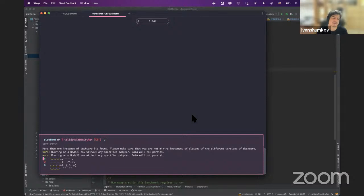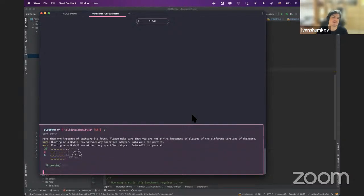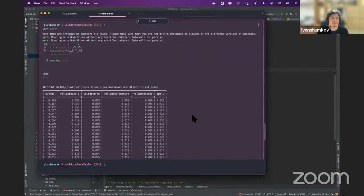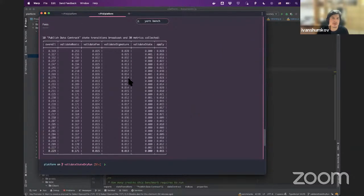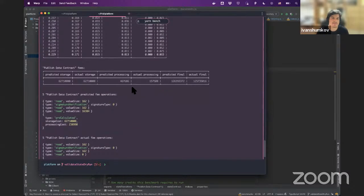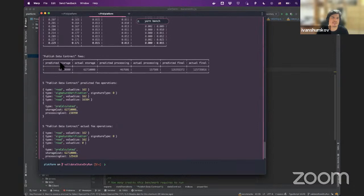So we're broadcasting only 10 state transitions, and then collecting information from the logs for the report. What we see here is just the timings. You already saw this: the overall time, basic validation, fee validation, signature, state, and the apply process. That's basically the main steps that the state transition execution process contains. And here are the fees. This is the predicted storage fees and the actual storage fees. So we can see that they're pretty accurate.